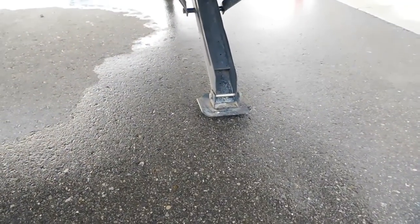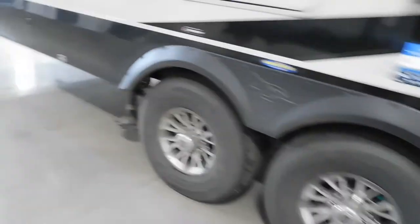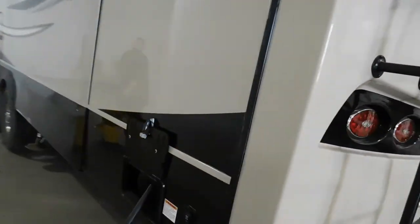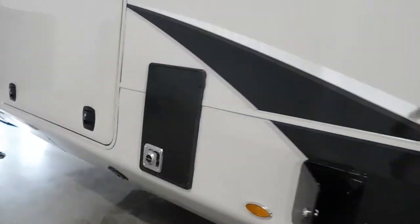Watch them come. All right, so we've come out, we've closed and locked our door. We're gonna come down here to this low point drain. I'm gonna pull on that. We're gonna go ahead and head around to our off camp side. Two other low point drain right there. Open that up. No hot water drain, so you're just gonna go ahead and unhook your water and electricity.